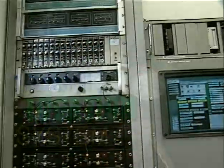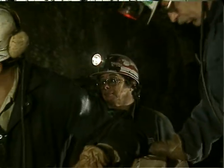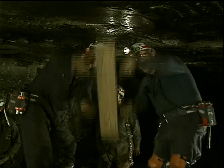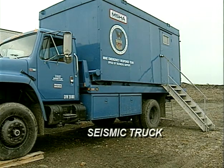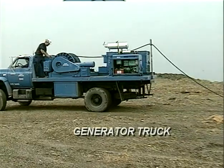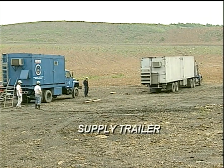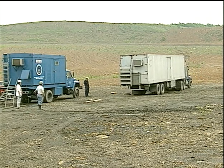The system uses seismic location equipment to detect and locate the source of seismic vibration. This is sounds and vibrations produced by the trapped miner or miners underground as they pound on the roof, the floor, or the rib. The seismic location system includes the seismic truck, which houses the seismic detection equipment, the auxiliary generator truck, which provides power for both the seismic truck and the supply trailer, which carries cables, geophones, refraction survey equipment, communication equipment, tools, lights, batteries, and chargers.